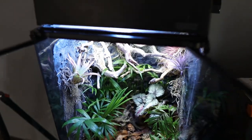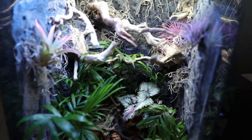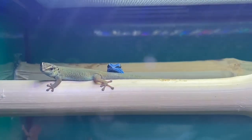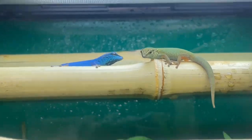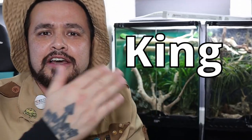You could keep them in a little 12 by 12 by 18 Exo Terra, even though bigger is better, with a little bioactive setup. They like it a little bit humid, like 60% I would say is great during the day. I want to say that the females are copperish green. They don't get that magnificent blue like the males. It's kind of like that with a lot of lizard species I noticed. But if you like micro-sized reptiles, the electric blue day gecko, hands down, is the king of them.